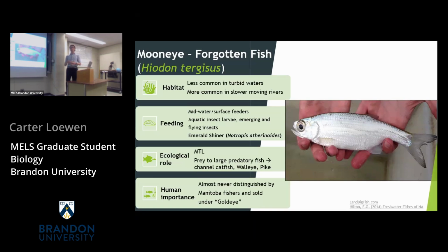The ecological role, this is the most important portion of the slide, is the mid-trophic level feeders. So what that means is they're prey to large predatory fish. So from the perspective of someone that's not looking into the mooneye, the important fish, like the channel catfish, walleye, and pike that everyone is hoping to catch when they're out fishing. They also feed on the smaller, like I just said, insects and emerald shiner.